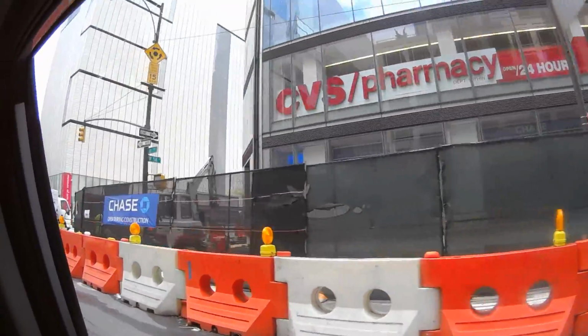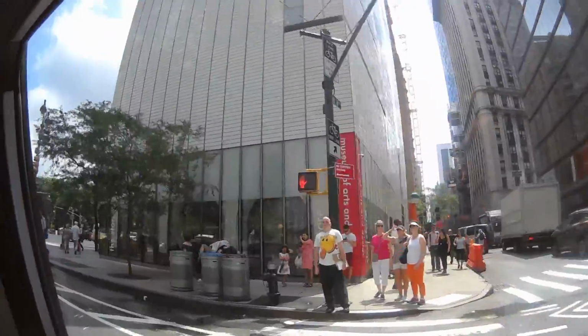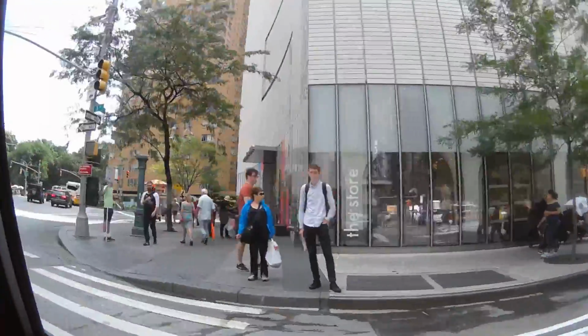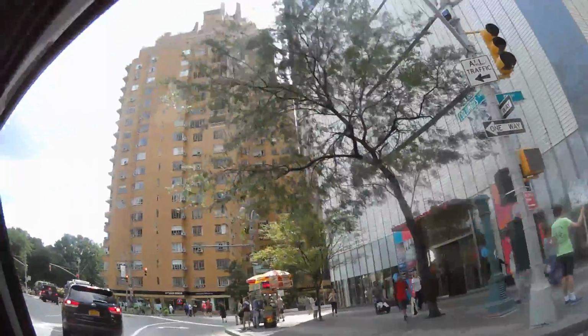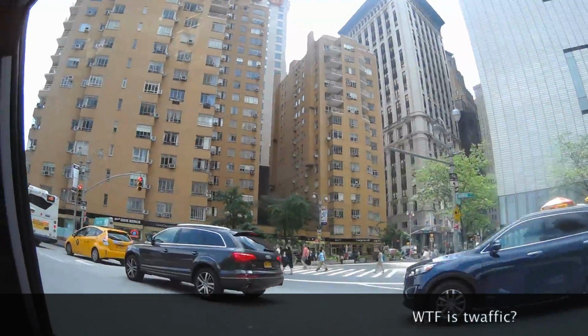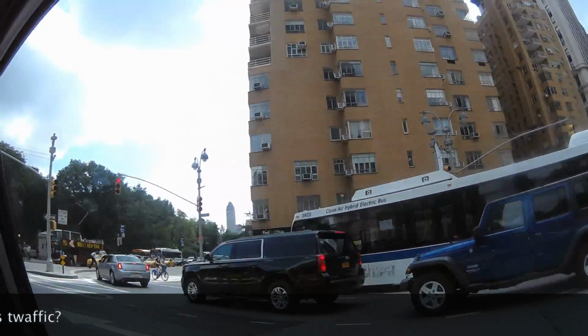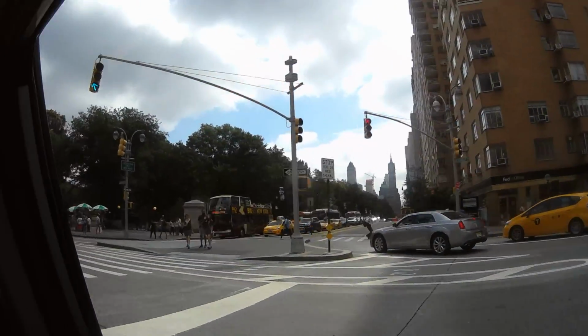So we're now on 8th Avenue, about to approach Columbus Circle. As you can see, we are currently entering the roundabout of Columbus Circle. Traffic's not too bad right now. It's pretty much midday on Friday. And to our right, we'll see Central Park.